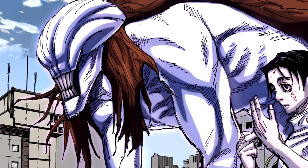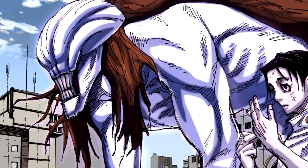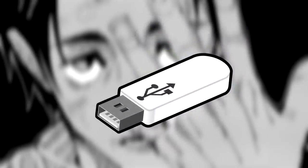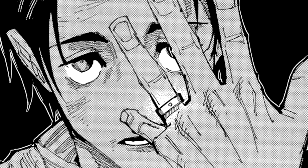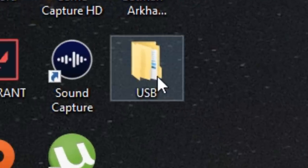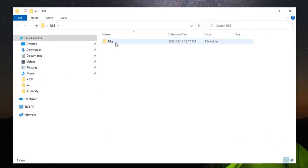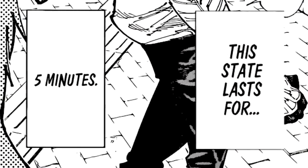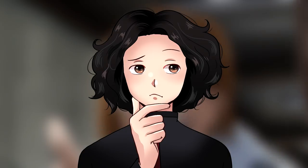The best way to put it in perspective is to think of Yuta as a computer and the ring as a USB device. Whenever Yuta puts on the ring, the USB device gets plugged into the computer, containing all files regarding Rika, of her cursed techniques, cursed tools, and cursed energy. Yuta can choose among the files that he'd like to use. However, Yuta can only use this Rika for 5 minutes, and rightfully so, because I feel like it would be super OP, as if he's not already powerful enough.